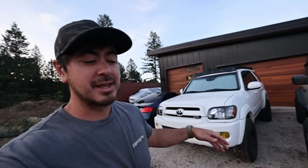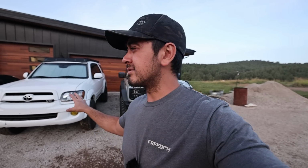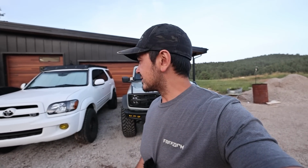This is great when Isabella's having a party or something and we need to transport like six teenage girls or whatever. Boom, Sequoia, easy. I don't care if they mess things up in there, whatever. So this is a perfect vehicle for our uses. 16 miles per gallon, not great. V8 though, can tow, it can store a ton, it just excels.